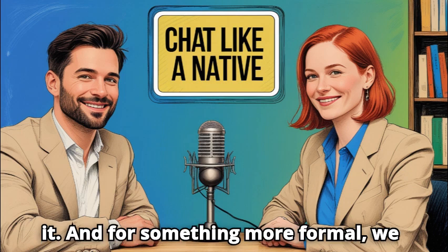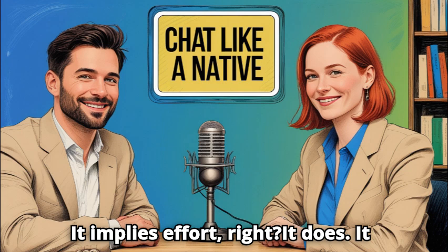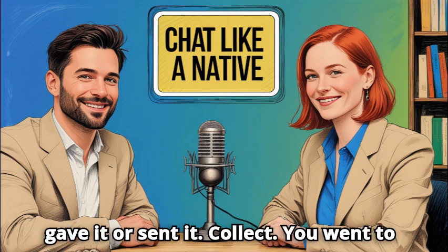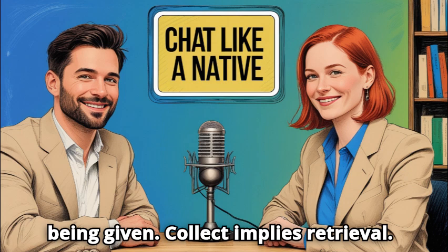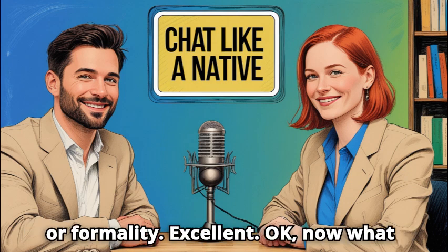And for something more formal, we obtain permission to start the project. It implies effort, right? It does. It suggests a process was involved. So just to check, I've got this. Receive, someone gave it or sent it. Collect, you went to get it. Obtain, formal process or effort. That's a perfect summary. Receive implies being given. Collect implies retrieval. Obtain implies acquisition through effort or formality.